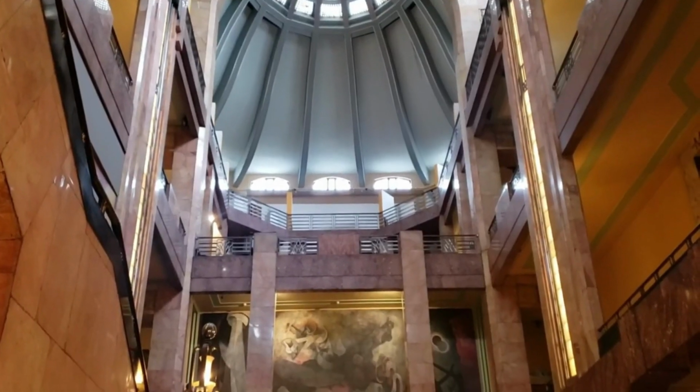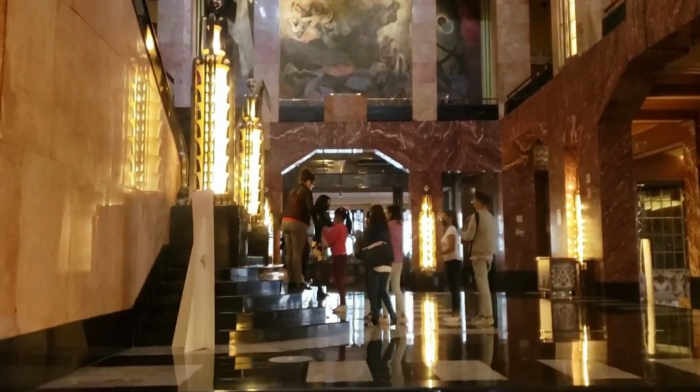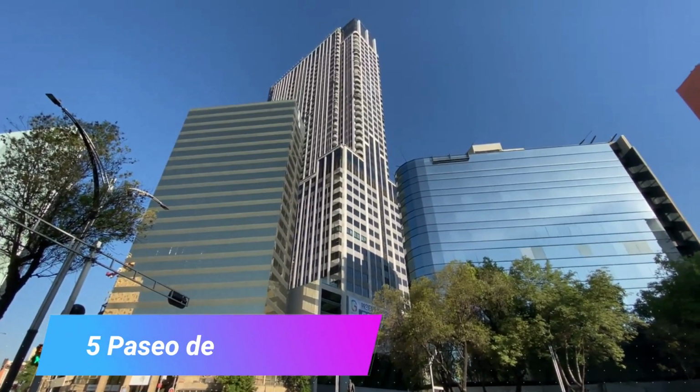To really appreciate the full splendor of the auditorium, which has an incredible glass curtain designed by Tiffany's, you have to come for a performance, preferably by the Ballet Folclórico de Mexico. Number 5. Paseo de la Reforma.